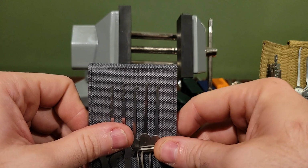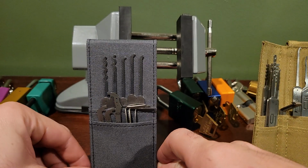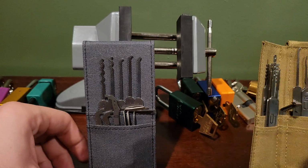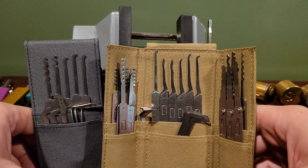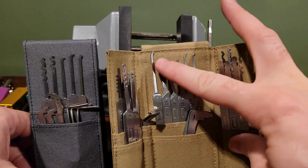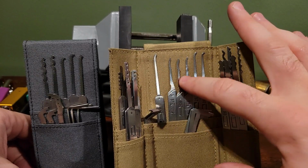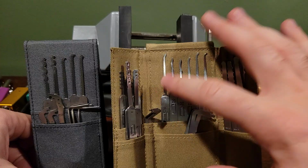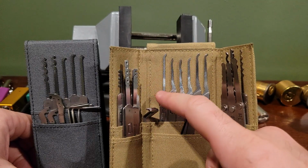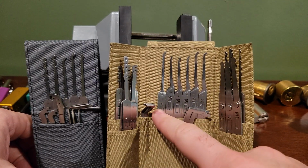So what else do I have as far as picking goes? I have a bunch of other cheaper pick sets that I probably shouldn't even mention just because of how crappy they are. Wouldn't recommend them, but for the 90-20 or the 90-10, these are what I use. More recently, I've been using the Reaper set just because I've been trying to play with them, and they do allow me to get into some of those tighter keyways. But this 25 thou standard short hook, that's my bread and butter. Of all the tools I use, that's the one I use the most.